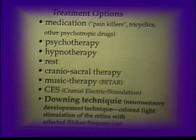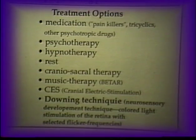Now, the most dramatic technique in this category is the Downing technique, also called the neurosensory development technique. Next slide. This is the instrument, with the patient sitting with their back to us. It's basically like a large slide projector. The little hole there is a lens which flashes light in the eyes of the patient. In this particular instrument, there are 13 different colors, or selected wavelengths of light, that get flickered into the eyes at certain frequencies.